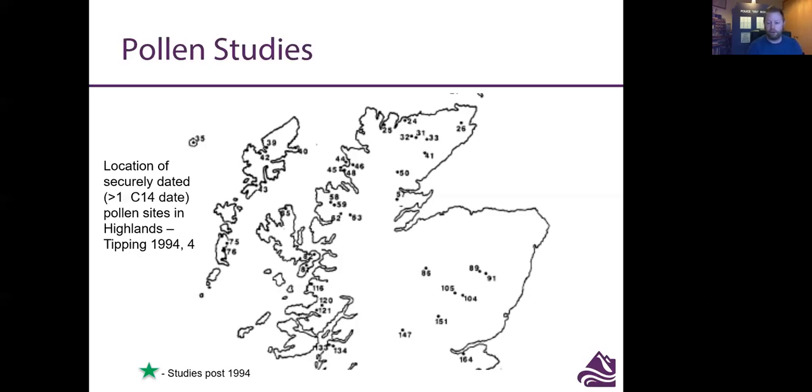So radiocarbon dating came in the 1950s, but it wasn't regularly used in pollen studies until probably the 1970s into the 1980s. So there's a lot of palynological work that's previously gone on within Scotland and within the Highland region, where we have pollen profiles and vegetation information in terms of what the landscape was looking like generally, but we don't have radiocarbon dates to say exactly when those vegetation changes were taking place.